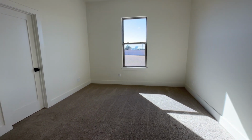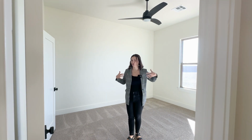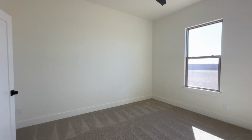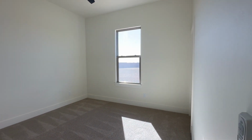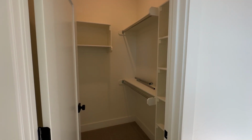Again, guest room, kids room, whatever it needs to be. You've got this in the back of the house. And then this room is actually the third room down here. So this is separate from the Jack and Jill rooms. This is its own room with its own separate bathroom. This bathroom, this is what I think this room would be great for, a guest room, maybe that teenager or just somebody who needs a little more privacy. You've got your own bathroom, again, a nice size walk-in closet.